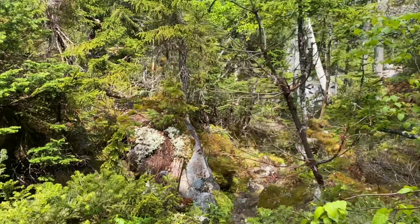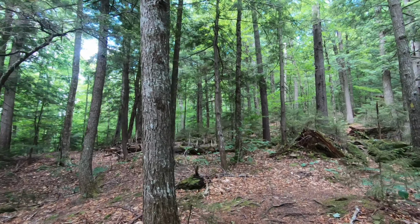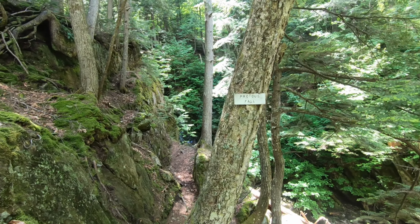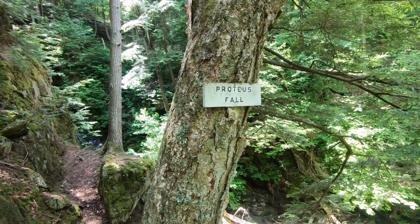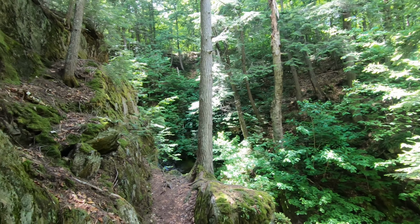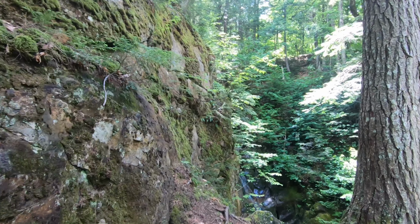Whoa. Ooh, that's a nice deep pool. Good place for a swim there. Yeah. So we are doing a little, it said it was 1/10 of a mile trail, Proteus Fall. And on the map it says Triple Falls. Doesn't it? Yeah. Triple Falls. I don't know if this is fall number 1 and there's 2 more. I don't know.